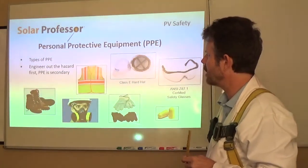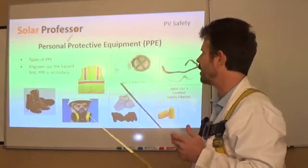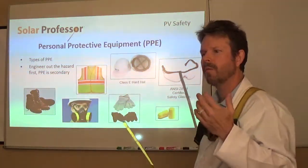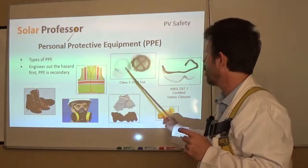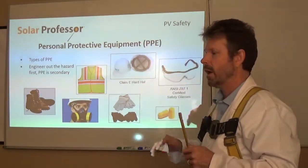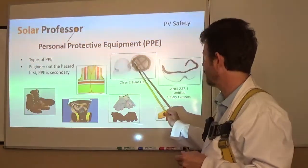Alright, here's PPE. You can see some types here. I'm not going to get really deep into it, but you know, bright colored reflective vests so you don't get hit by a car. Folks can see that you're working on the job site and that you're a construction worker. Hard hats here, Class E hard hats are for electrical, and they will withstand 20,000 volts. That's very important.